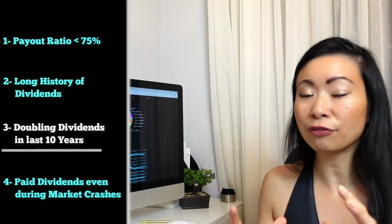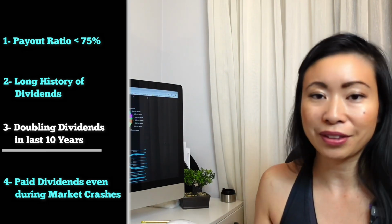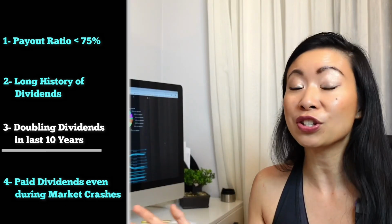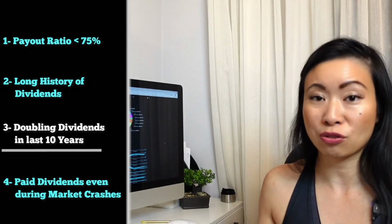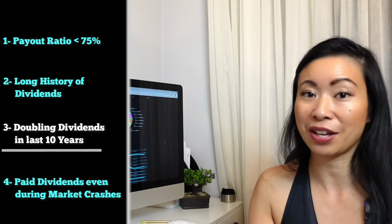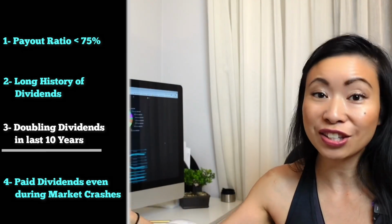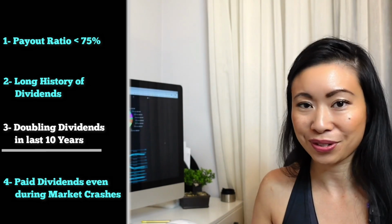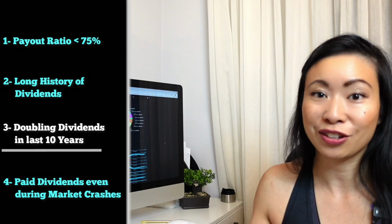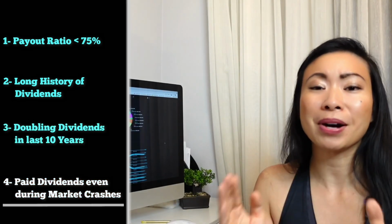Number three, if you're looking for a dividend growth stock, you must absolutely expect that company to double their dividends in the 10 years. Okay, now how you would check that is you go back in its history and look at the last 10 years and check if they've been doubling their dividends in the past 10 years, which I think you can extrapolate and expect that they will continue to do the same for the next 10 years. But it's not always guaranteed, but at least it's better than not having any history of doubling their dividends in the last 10 years.